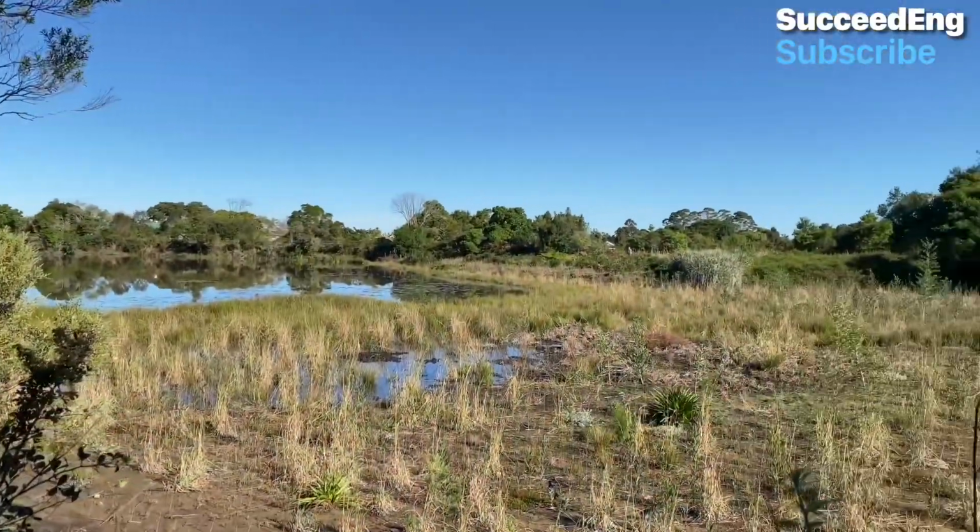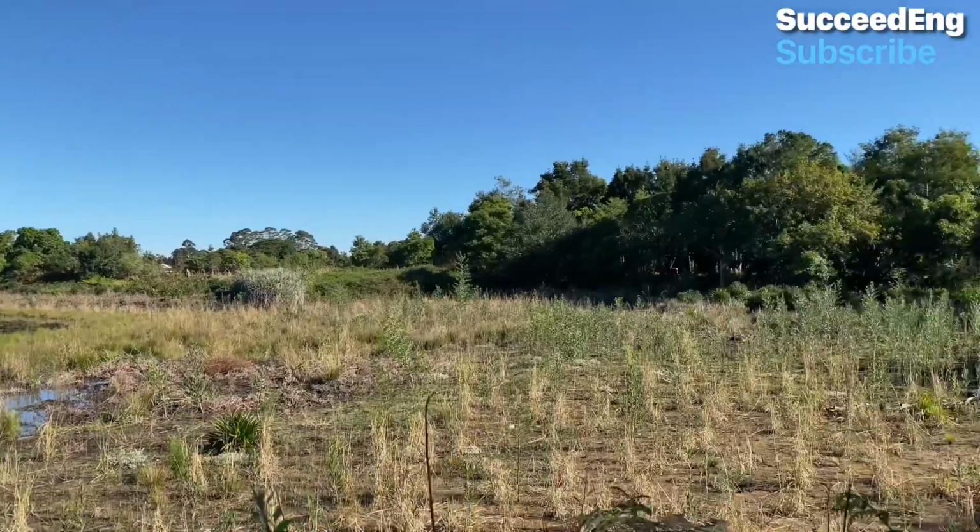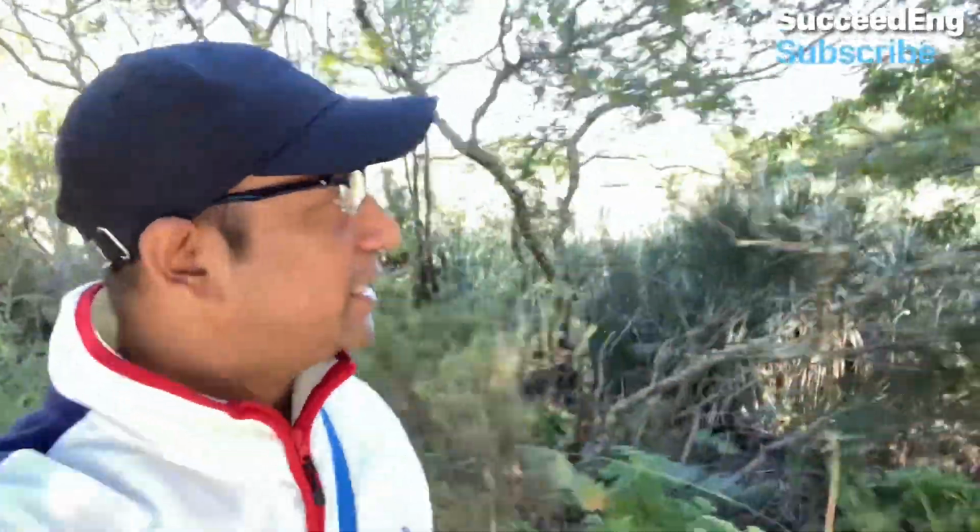Very quiet and peaceful in here. This is just the kind of place that you would want to come to if you want to have a nice jog or a nice walk. Just the perfect natural scenery, just the perfect natural ambience.